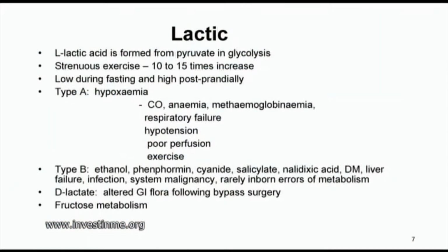We also know that lactic acid is produced by a number of different drugs and, of course, by ethanol. But you'll see that it's one of the things that's possibly produced by salicylates, which we're being told to consume regularly, and in various common disorders like diabetes.